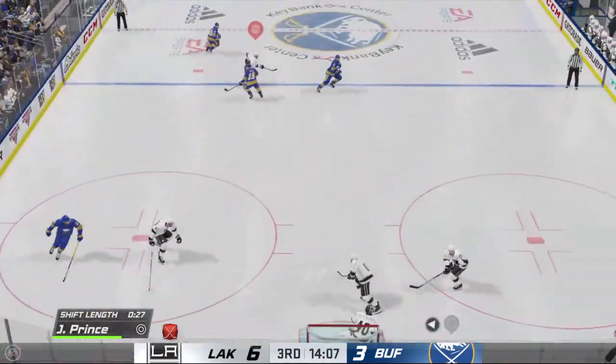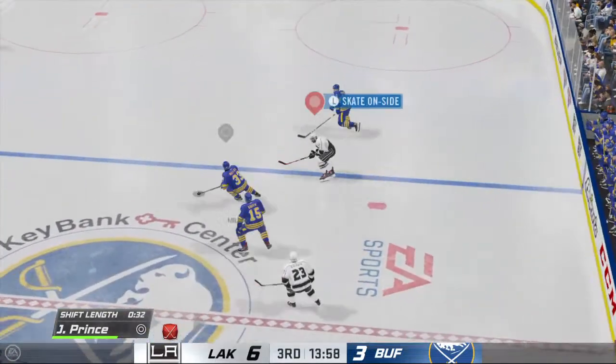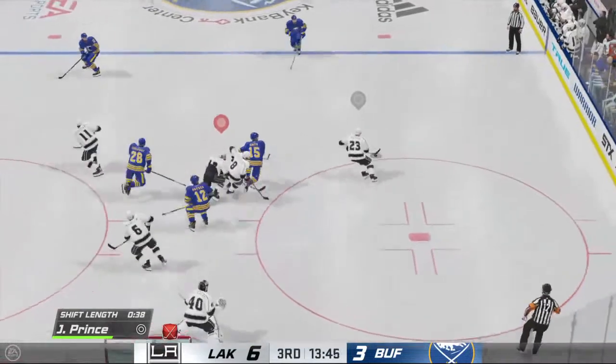LA's got the puck along the wall. Mata's stick handling in his own zone, and sends it just out of reach. Buffalo's got the puck along the wall. Moves it quickly over to Brown.